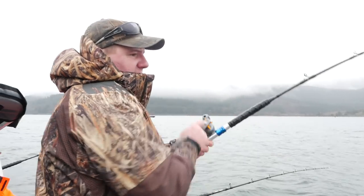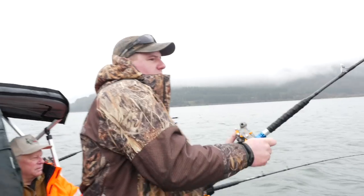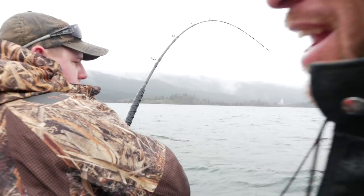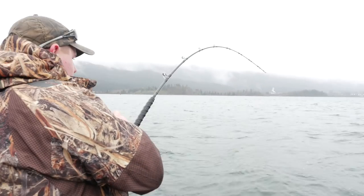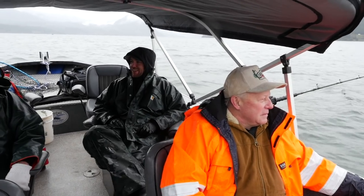Reel, you got it. Reel, lift up. You got it? Yep. Yeah, okay. Oh, wow, we're getting closer. Oh, that's a good fish. Yo, it can happen. There's a sturgeon in the Columbia River. I'll be damned. Just let him fight that for a while now.